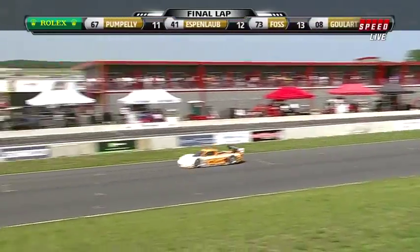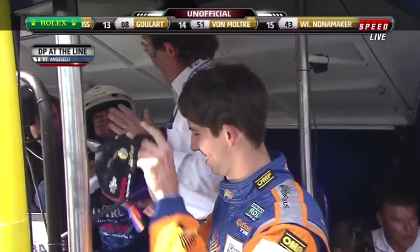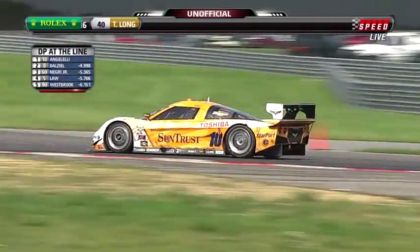Max the Axe Angelelli and Ricky Taylor finally win at New Jersey Motorsports Park. There's the 22-year-old Ricky Taylor and his more experienced co-driver. They finally break that podium hoodoo.